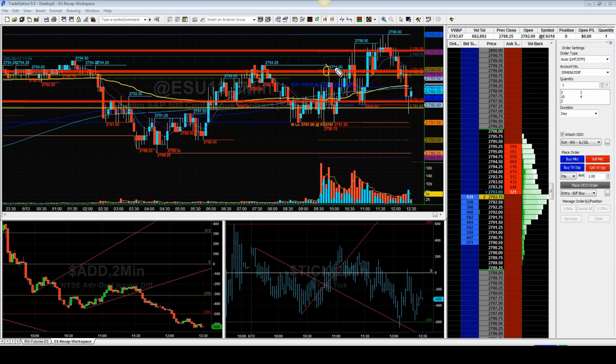So what I ended up doing was I left the position on just to see if it would do anything, and it ended up coming up, and I took literally one tick's profit because I didn't want to tempt that fate because I knew this wasn't going to hold very well. So took one tick profit, got out of the position, and then I ended up going short.